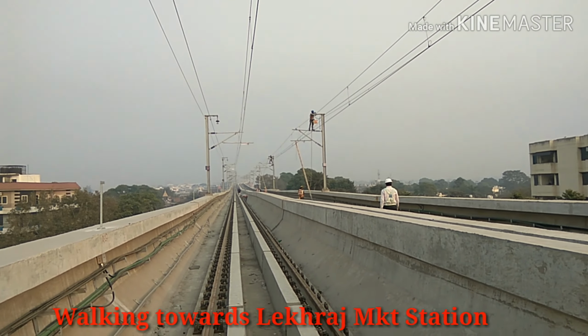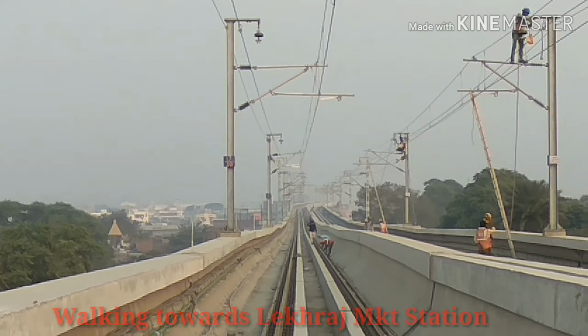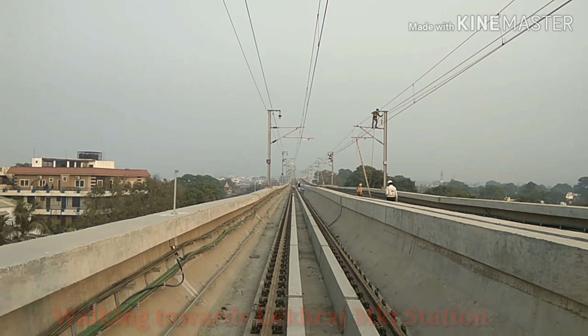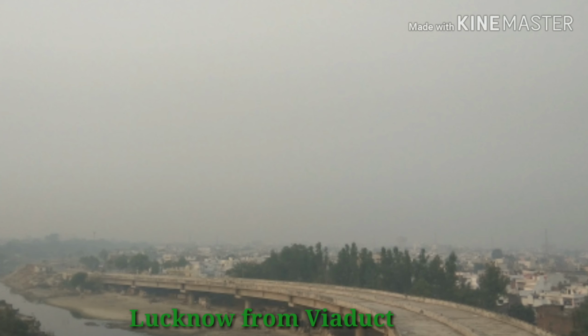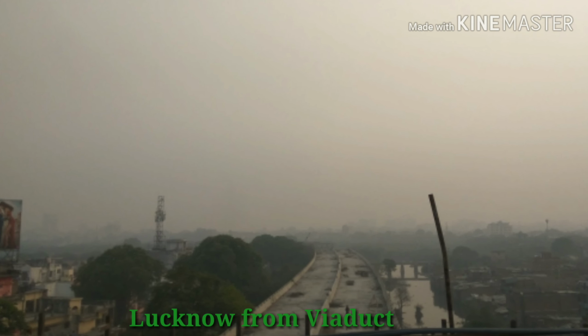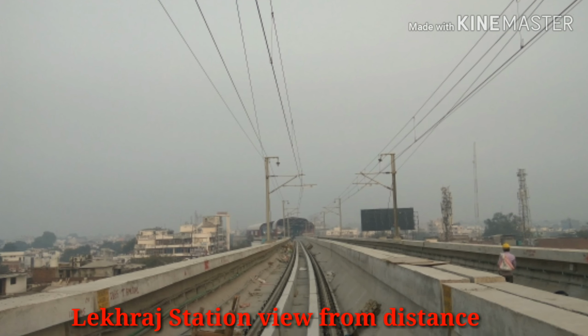You can see 33 kV and all the OFC cables are almost laid down. It's almost finished, and you can see some people working on the post. Some OHE work is going on, some catenary work is going on. You can see the outside from the viaduct in between Lakhraj Market and Badsha Nagar. This is Lucknow, how it looks like. Some highway is under construction, you can see it.